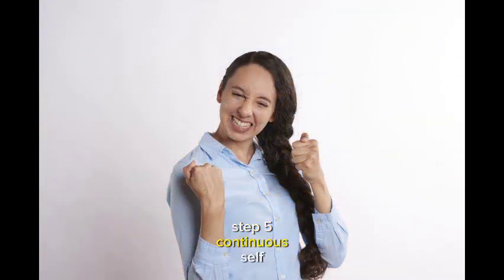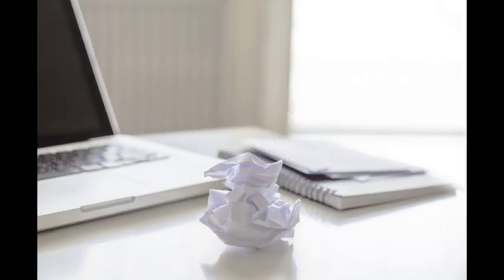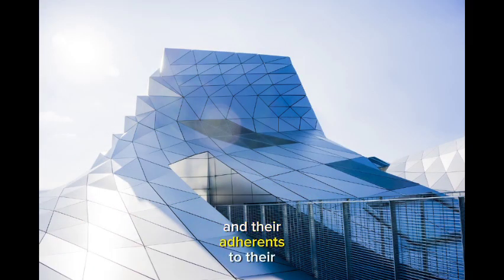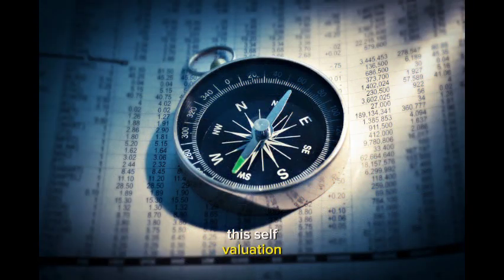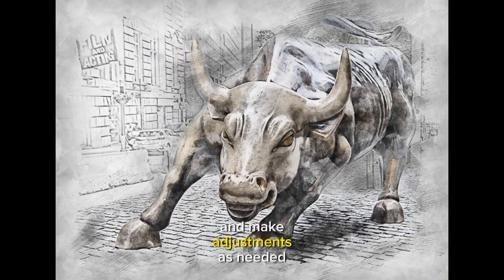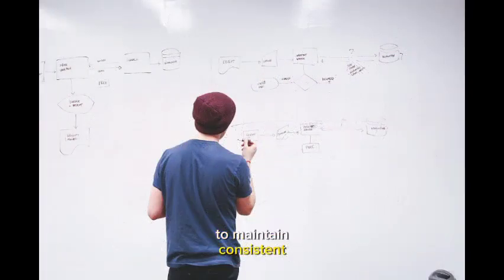Step 5. Continuous self-evaluation. Successful traders continuously monitor themselves, their emotions, and their adherence to their trading plan. This self-evaluation ensures that traders stay disciplined, follow their rules, and make adjustments as needed to maintain consistent performance.